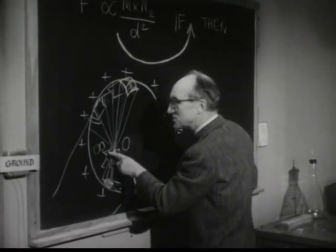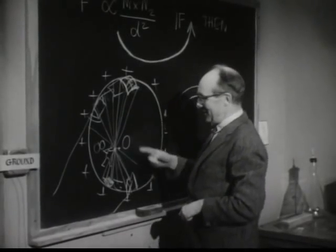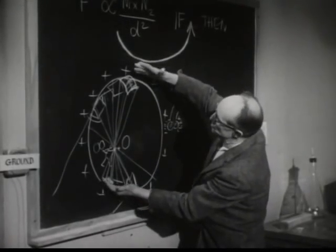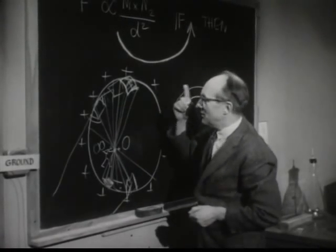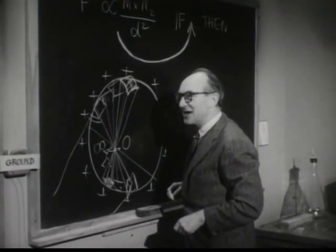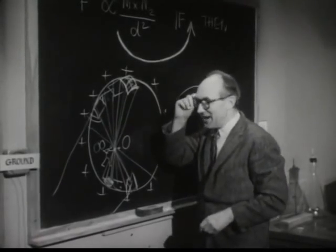So if the inverse square law holds, we expect no effect inside a sphere. The converse is true. If there's no effect inside a sphere, then the geometry of the areas and charges still holds. But if there isn't an inverse square law, just to undo the area factor, we shan't get 0 inside. So this gives us a very critical test. Now let's try it.